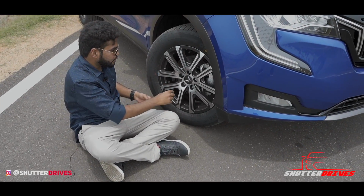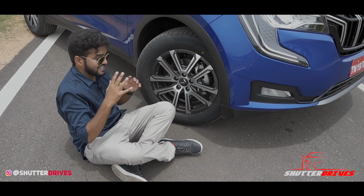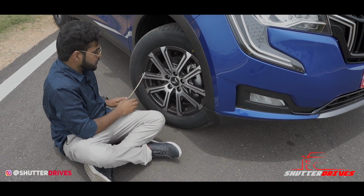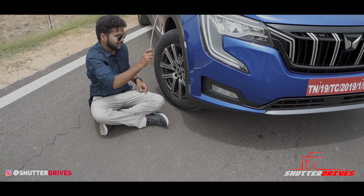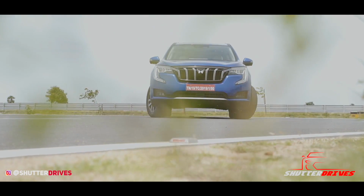I really hope that the quality of nuts is better in the XUV 700, because the quality of nuts in the XUV 500 is actually quite poor. And talking about the design, again the design goes very well. The silver and black design of the alloy wheels go very well with the silver and black design of the grille. It looks like they both are made for each other, and that's how the design equation of XUV 700 is just fantastic.